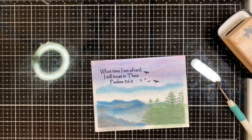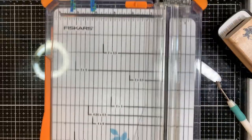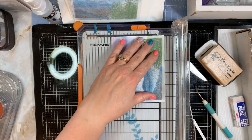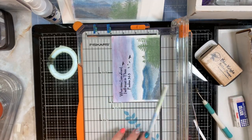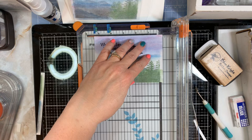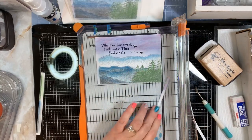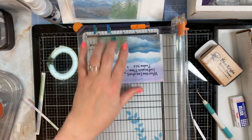All right, now I need to get my trimmer out, trim this down, and then mount it onto a card base, and then we'll be done. Oh boy, I chopped that down. Didn't mean to chop it down so much. Boy, I'm really screwing up here at the end. Okay, let's be a little bit more careful, Tracy. Okay, better.